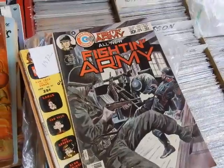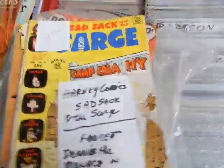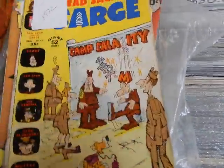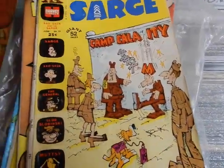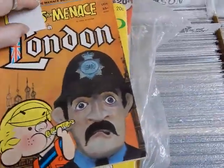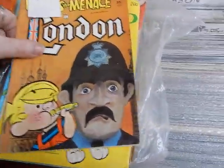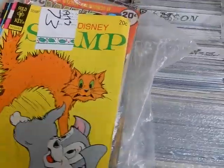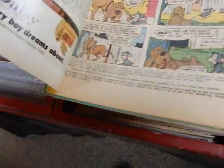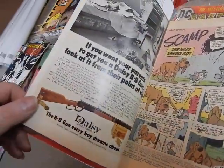There's Fighting Army, 126. There's some Harvey Comics and Fawcett, Dennis the Menace in London. So Sad Sack and Sarge, number 95. There's the Dennis the Menace in London. We got some Gold Key Comics. There's Scamp, 50 Happy Years. This is number 12.